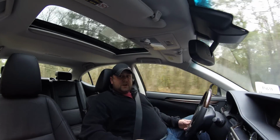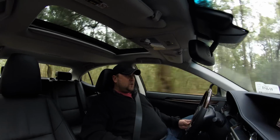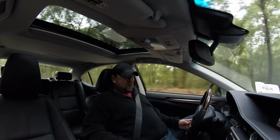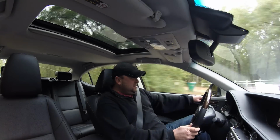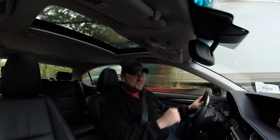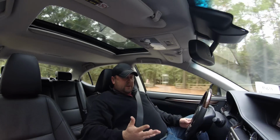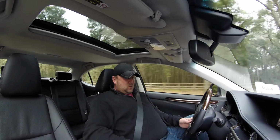But overall, it feels very well damped, with really good quality for all of the cabin fixtures. This thing is rock solid, a really high quality vehicle in all of those senses. With a modern dash layout, we've got some really cool technology.